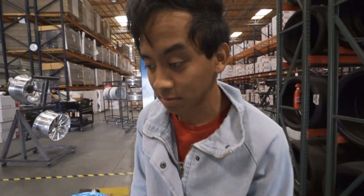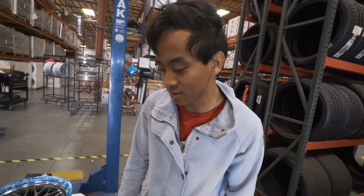What are your thoughts on these wheels? It's a beautiful wheel. Absolutely. The J-lip is baller status.